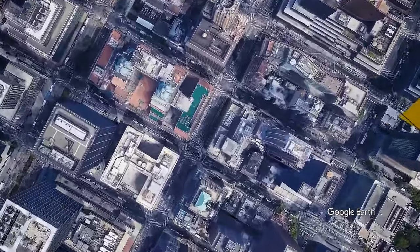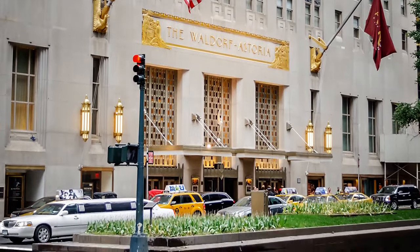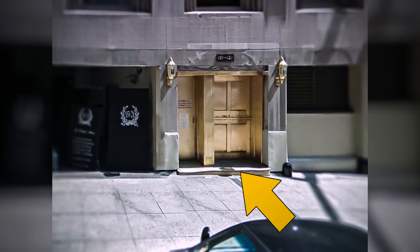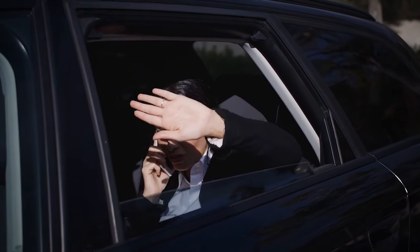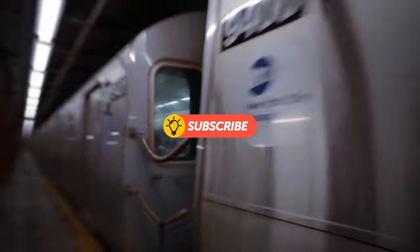New York City's iconic Waldorf Astoria Hotel stands atop the mysterious abandoned Track 61. There is a locked door on 49th Street and a private elevator leading there. VIPs, like presidents and celebrities, used it to enter the hotel unnoticed by the public. There's still a train car at the station. There are no official tours going there, but now that you know of it, you can spot the station out of the window on some Metro North trains to your right.